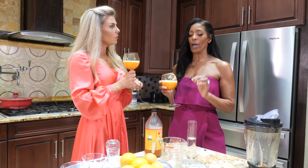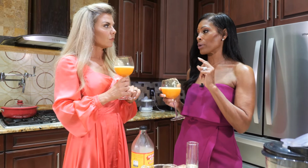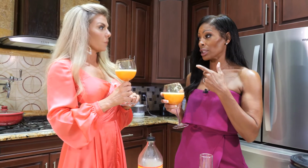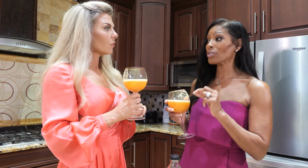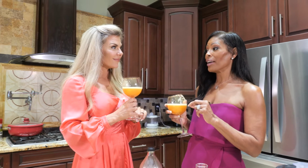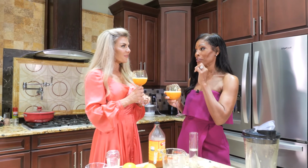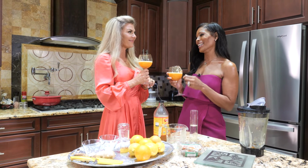Also, make sure after you drink it that you brush your teeth. You don't want the acid to get rid of your enamel. You want to make sure that your teeth continue to stay strong. So make sure that you brush your teeth because this is all acid here, and you want to make sure that you are protecting those teeth also, okay? You don't want a bigger dentist bill than you need to.